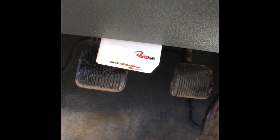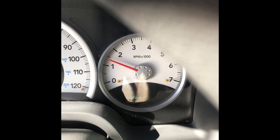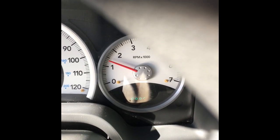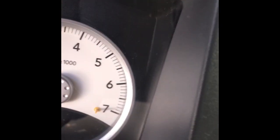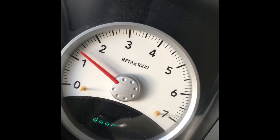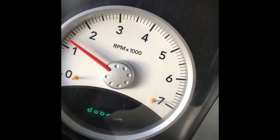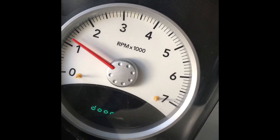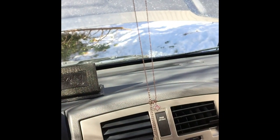Ooh, look at that high idle. Ooh. It's never revved that high idle. Ooh, is that good? That's new. A cold start. It's never gone over 1,000. That's new. Or if that's good. Ha! Oh, shit.